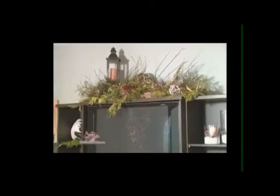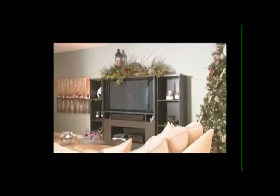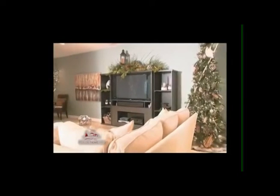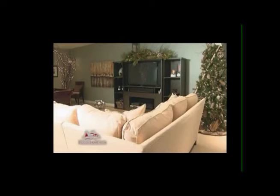Over the TV unit, I also put a basket with greenery and antlers and some birch bark as well. To highlight the beautiful couch that I'm sitting in, there's cushions that have birds on them with branches on them as well.